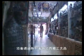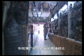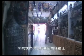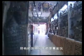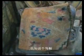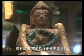Along the way, an incredible variety of Tibetan crafts is displayed. Unlike some of the more sterile-feeling shops on Liulichang Street, this one has character, and the goods inside seem to be the real thing. Like this horse saddle. The shop features Tibetan prayer flags, paintings, and a lot of Buddhist art.